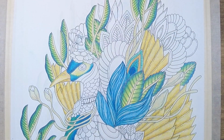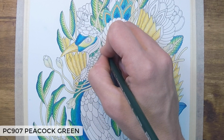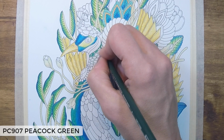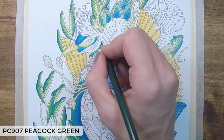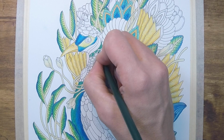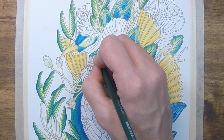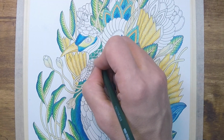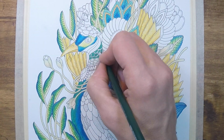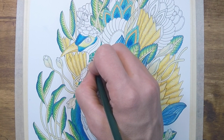And voila! Moving on to the fish scale shapes on his neck. I'll be doing those in peacock green. And you'll notice I'm leaving just a small crescent shape at the bottom of each scale white. I love fish scale shapes, so I do this to draw attention to this shape. I could color it similarly or in a pattern, but I want that contrast so that this pattern doesn't get lost in all of the color.